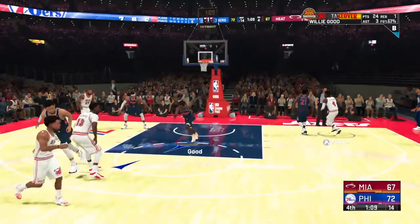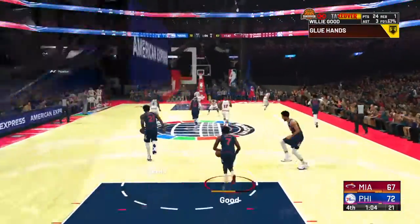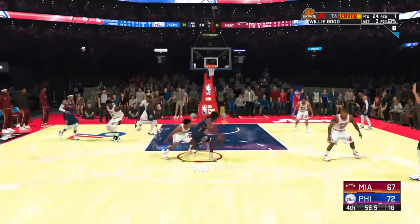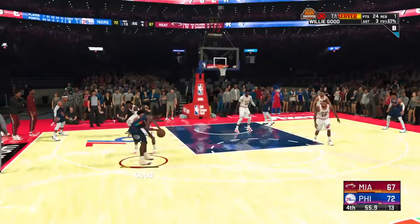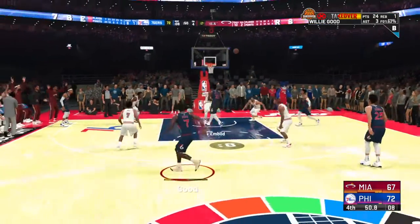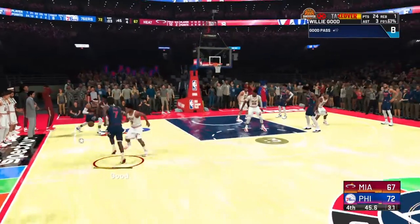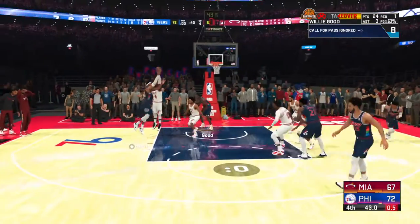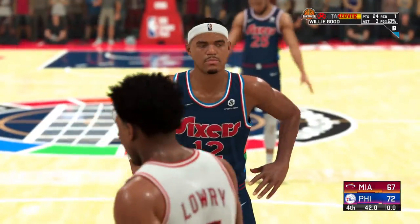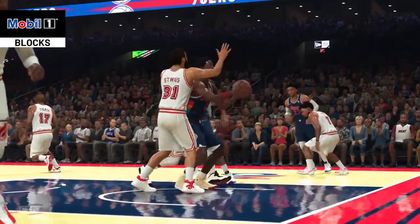Oladipo outside. Shoots from the baseline. That one's not going to go. And Philadelphia the other way now. There's the natural. Now recovering. The natural to pass to Embiid. And Adebayo sends it back. And got to be careful shooting around Adebayo. An athletic big man who gets up as fast as anybody to block shots. And there's the shot clock violation. Couldn't get the shot off in time. An outstanding defensive play to earn the Mobile One block.